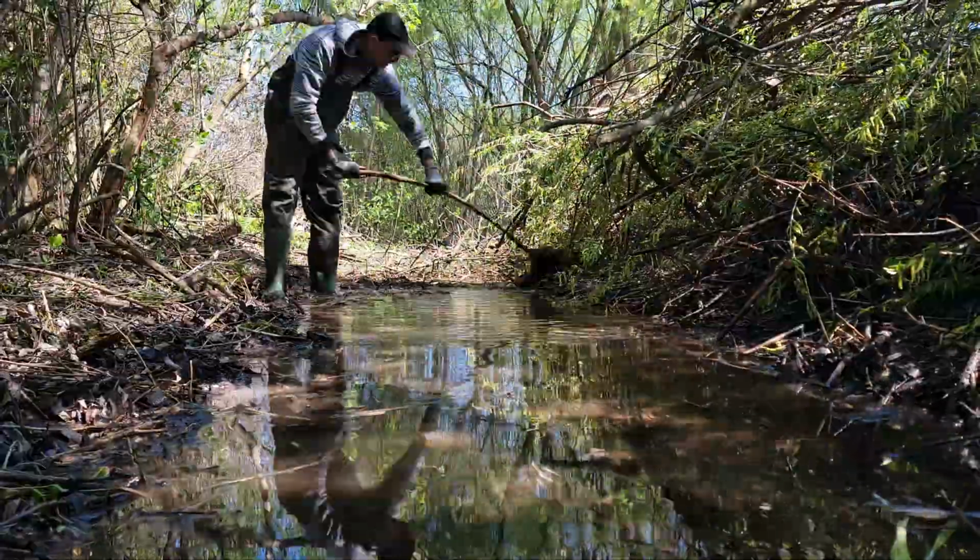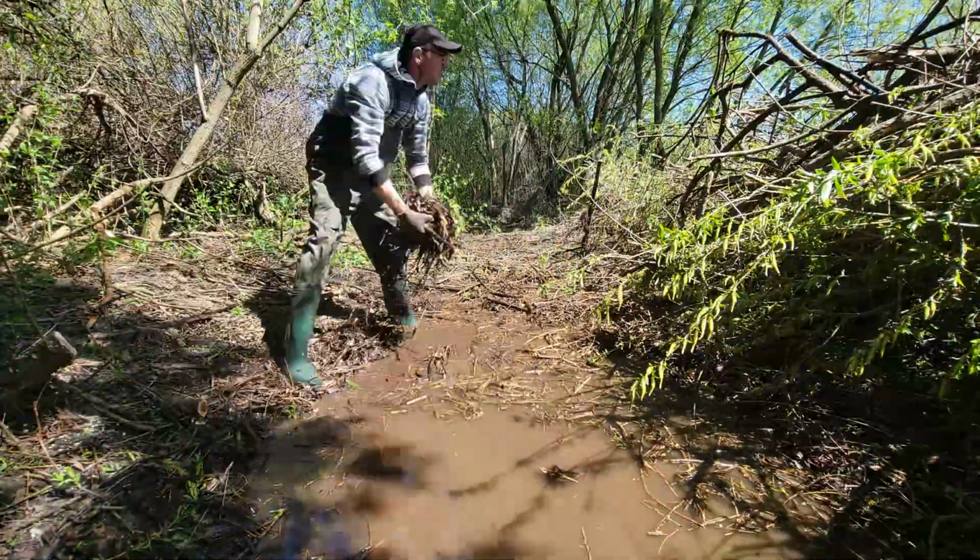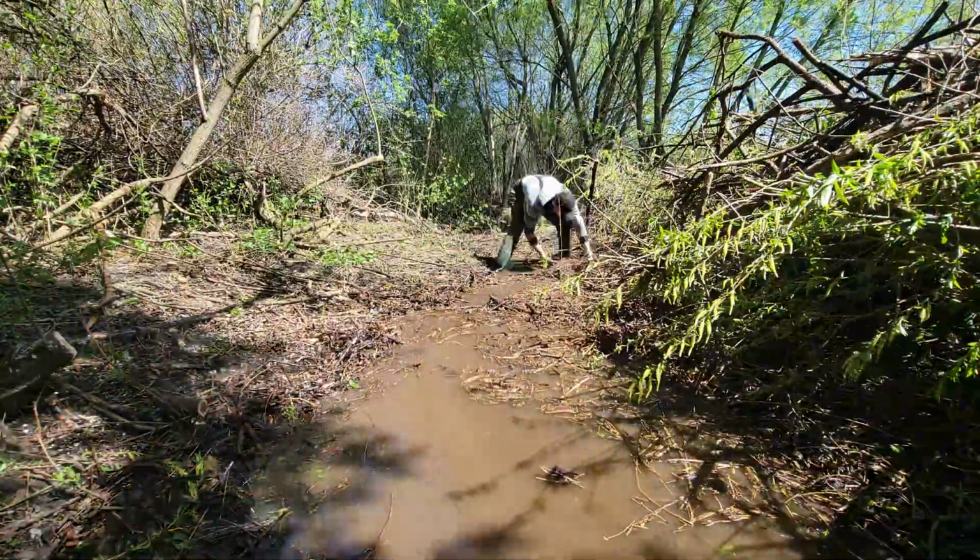Slowly, the stream comes back to life. The water flows freely. Sunlight reaches the bottom, and space opens up for both water and wildlife.